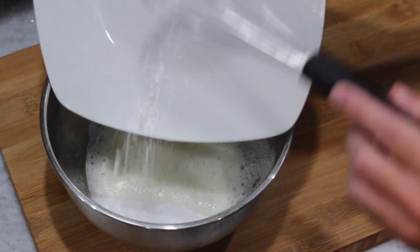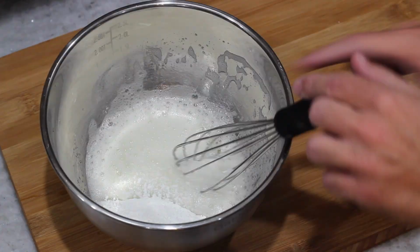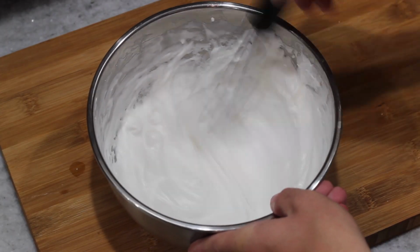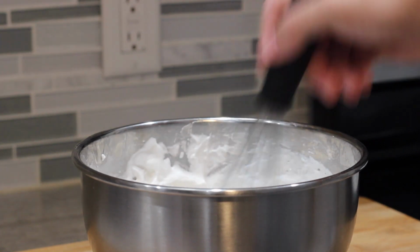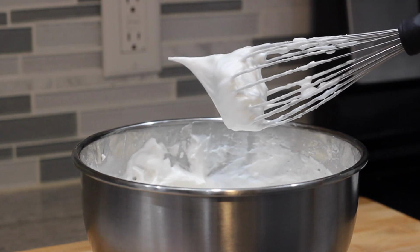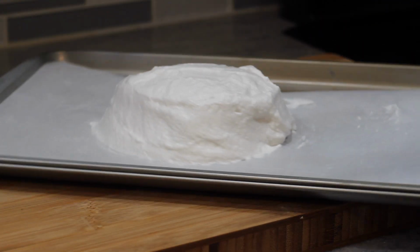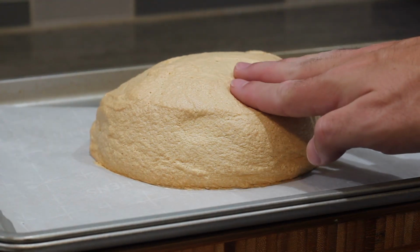Do yourself a favor and just use a mixer because you have to get these to extremely stiff peaks so that once you plop it onto your parchment paper, you can shape it however you want and it'll hold that shape. Then all you need to do is bake it in a 300-degree oven for 25 minutes and you're done. I don't really know what else to say here other than I'm really perplexed by this one.